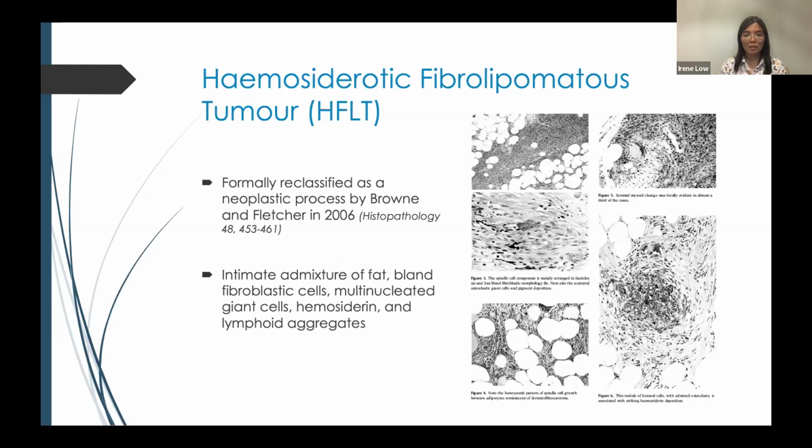In 2006, Dr. Fletcher and his colleague, Dr. Brown, formally reclassified it as a neoplastic process, largely on the basis that the lesions that were described as HFFL did seem to have a very high propensity for local recurrence.